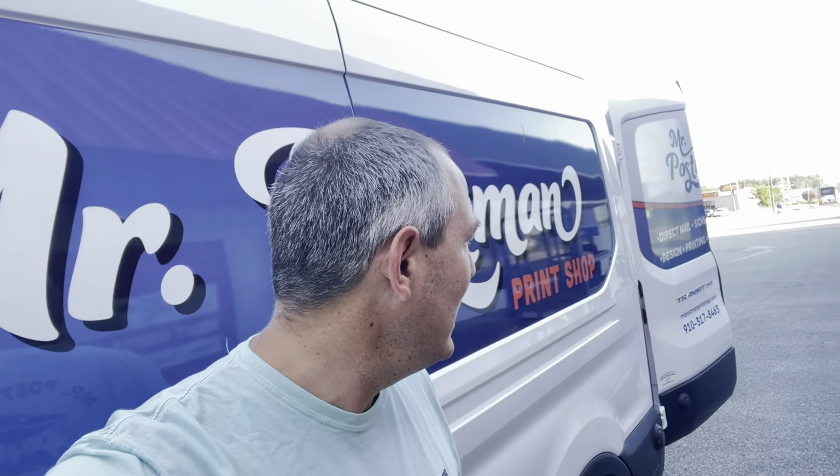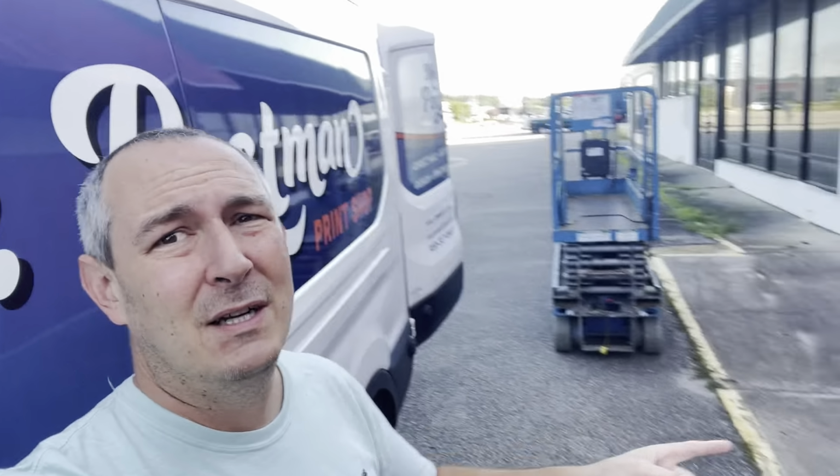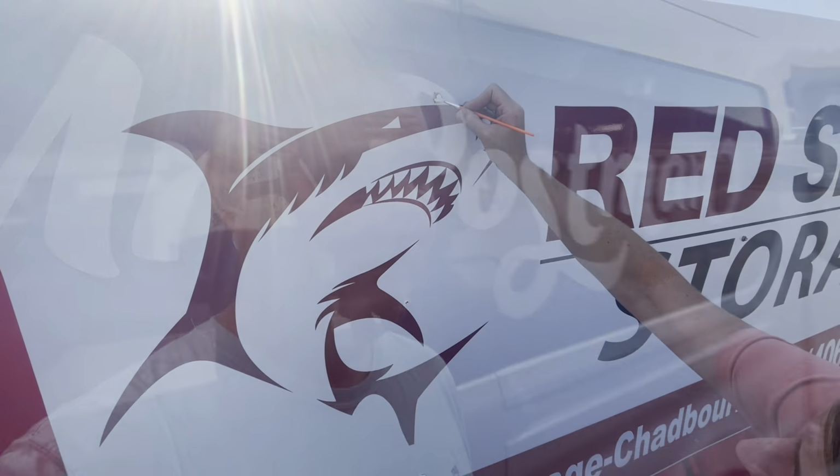Hey guys, on location today at a storage facility. And they have a sign that needs to get installed up there. I brought my ladder out here one day, but it was just way too sketchy to install this thing with a ladder. So I got the scissor lift. There's a little bit of an overhang, so I don't know how well the scissor lift is going to work, but we shall see.